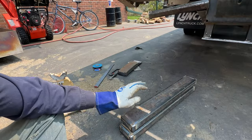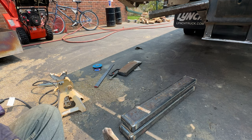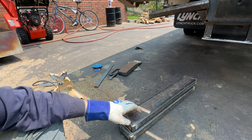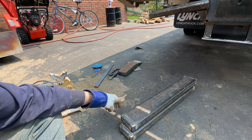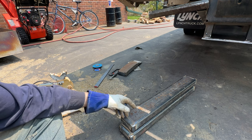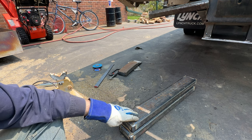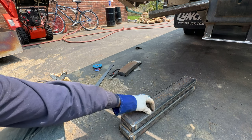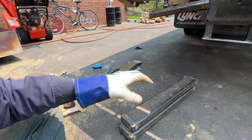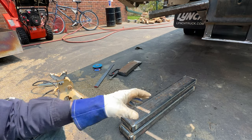All right, so got all these up. I ground the starts. A couple of them were a little bit proud. Again, it's going on a tow truck. It's going to look better than 99% of the welds on this thing already. But, you know, attention to detail, a little bit of grinding on the starts will make it look better. That's my thought on it anyways. So now what I need to do is buff off the edge that is going to get welded up there. So we've got to put it in place, see where we need to grind it clean, and then do it.